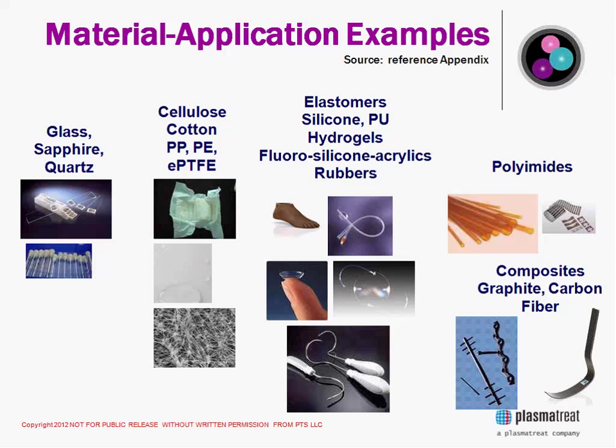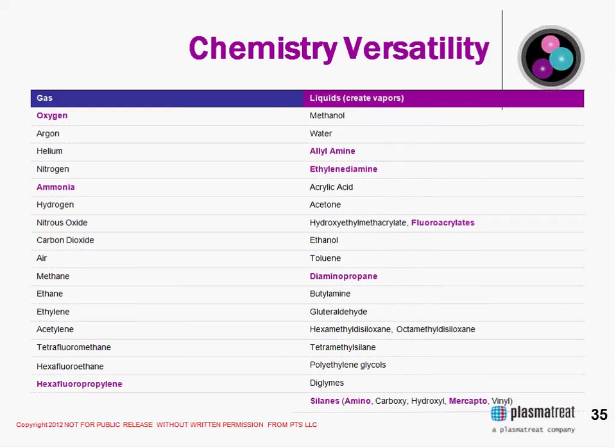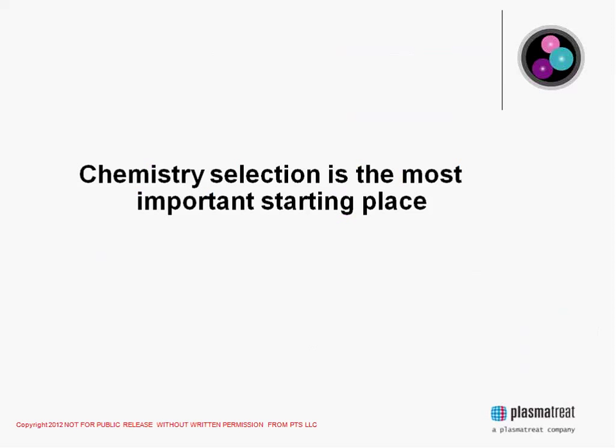This chart, many of you have attended my presentations before, have seen it. These are all of the gases and liquids that we typically maintain at our facility in Belmont for R&D. The ones that are highlighted in purple are ones that I will be discussing throughout this presentation. On the right-hand side are liquids that we may use. We do have to introduce these as a vapor. And on the left are gases that we frequently use. Now, each one of these gases requires different energy to excite it. So consideration of power is important, and I will touch on that in this presentation. But in our facility, we say chemistry is the most important starting point.